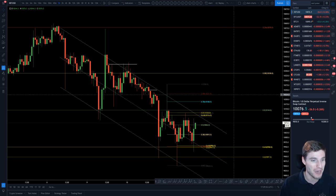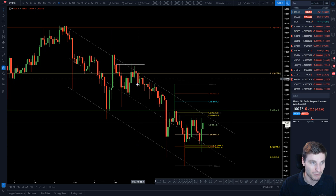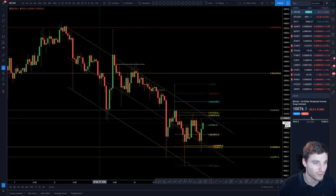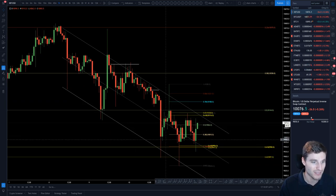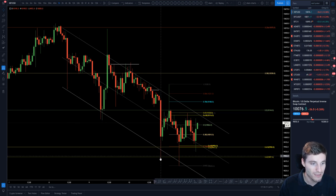I personally love it. But what we saw was that channeling down in the end: you just make a series of lower high, lower high, lower high, and then you kind of fall off the cliff. Okay, taking out those lows and getting a very nice bounce in the end. So what you see is a long lower wick through this parallel channel, onto the golden pocket.